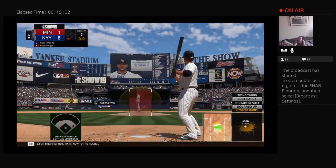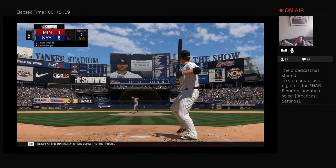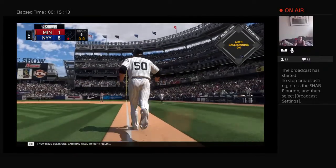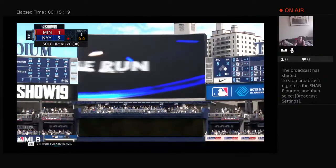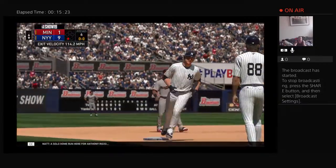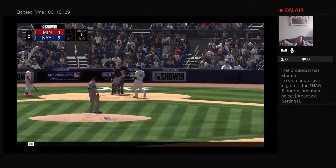Now batting, the left fielder. Now to the plate, Anthony Rizzo. 1 run in and 1 gone so far this inning. Here comes the first pitch. Now Rizzo belts one, carrying well to right field. Oh, and it's off the foul pole in right for a home run. A solo home run here for Anthony Rizzo. And even 30 home runs on the year as they've widened this lead to 8 now.